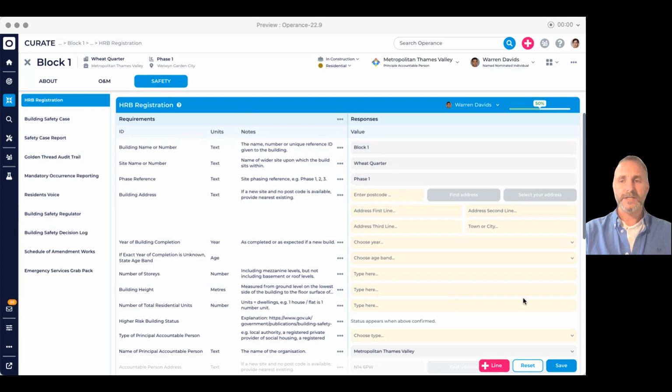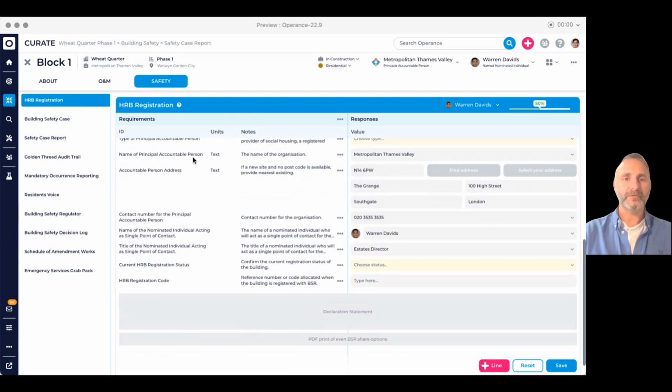And then sliding down from there, what we need to provide is information about the people responsible for that building. So the principal accountable person could be the organisation. It could be any entity, organisation or a person. The accountable person's address and the contact numbers. You can also then state the nominated individual acting as the single point of contact. So that person's details would be added in and their role as well.